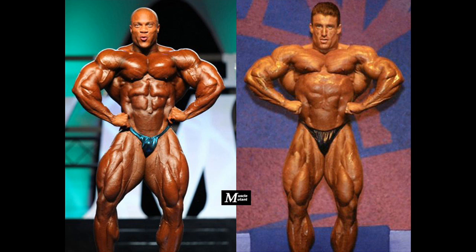Although Phil doesn't hit as impressive a front lat spread as Dorian, this pose shows the incredible development of his rounded shoulders and chest, massive arms and forearms, and his ripped waist. His wheels are definitely more huge than those of Dorian, highly conditioned and separated.